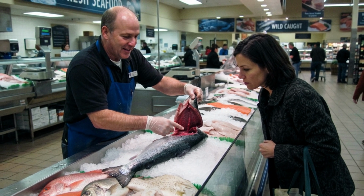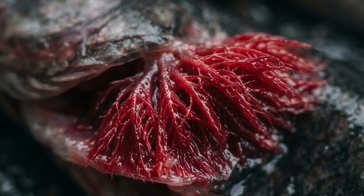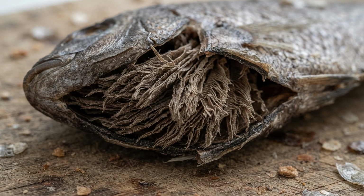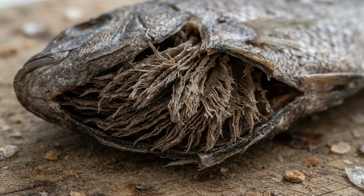Next, the gills, and yes, you're allowed to ask. Ask the counterman to lift the gill plate and show you. The good ones respect you more for it. Fresh gills are wet and bright red, almost shocking, like the inside of a pomegranate. As the fish ages, they go brick, then brown, then a gray, the color of a sidewalk.